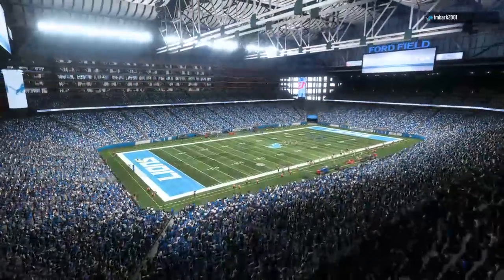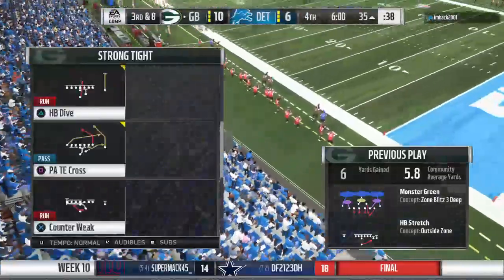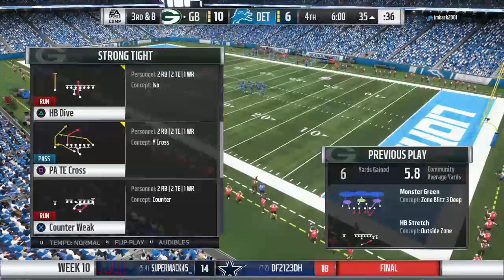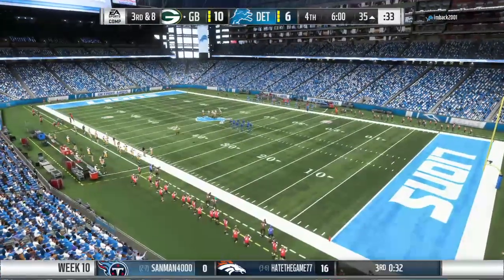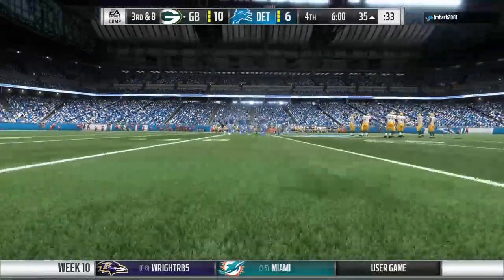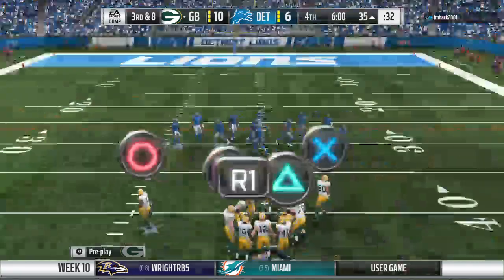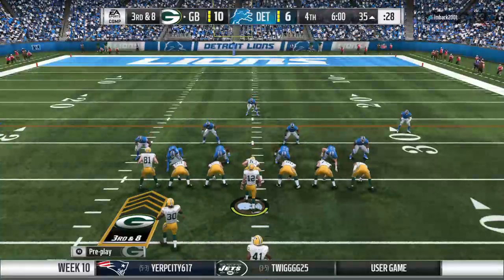Back now at Ford Field. It's Packer football here as they've got the lead as well to begin the fourth quarter. The Packers on third down. Just 1 for 3 thus far. This is 3rd and 8.